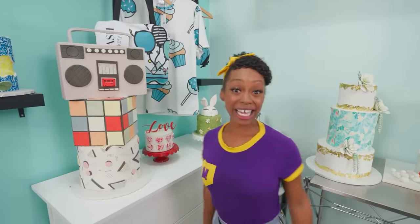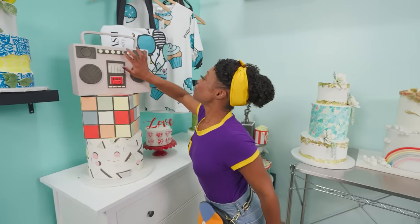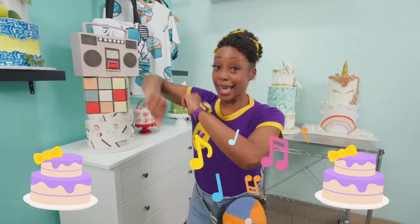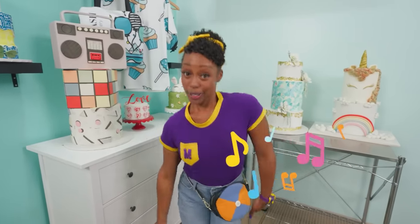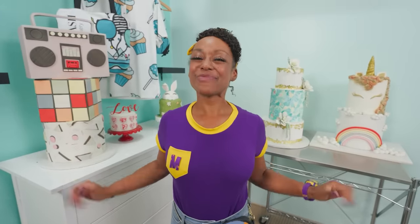Oh, I got an idea. Let's turn on this radio and have a 10-second dance party. Ready? I love cake. Cake is great. I love cake because it makes me want to wiggle and shake. Okay, I feel all inspired and I'm ready to decorate. Let's go.